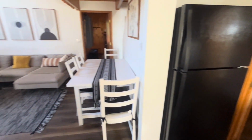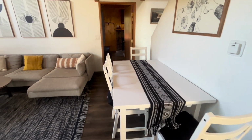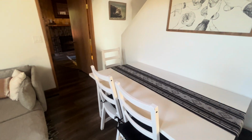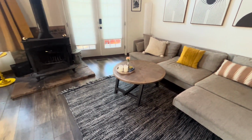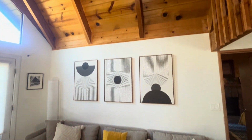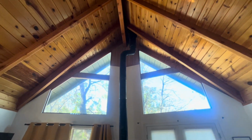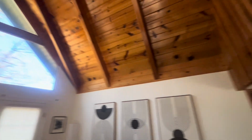So I'm actually going to take you into the master first. And here's where we have the dining room. You can pull the table out, get more seating if you'd like. And then the living room. We do have the vaulted A-frame in here with the beautiful tongue and groove ceiling that everybody is looking for in a mountain cabin.